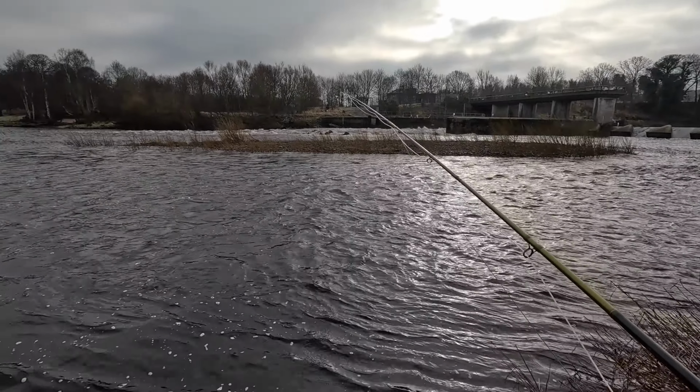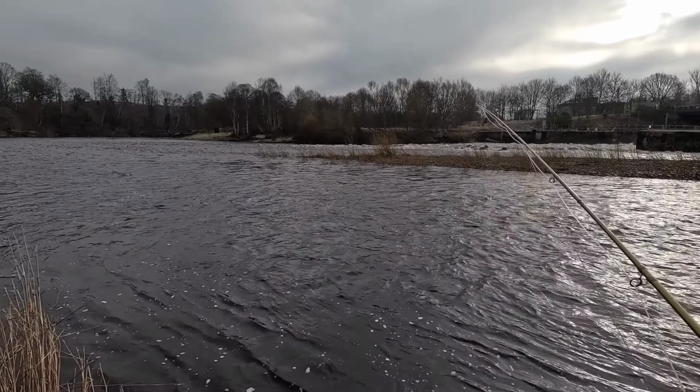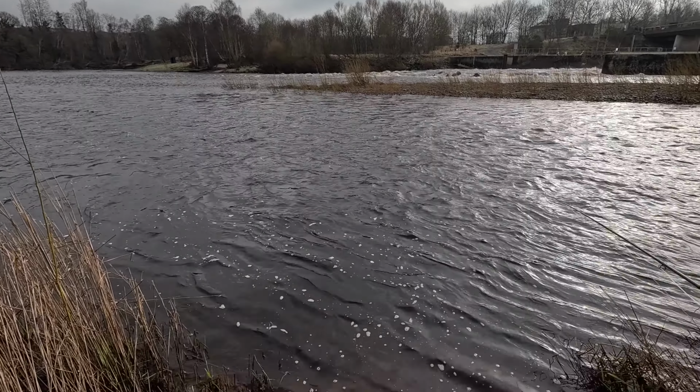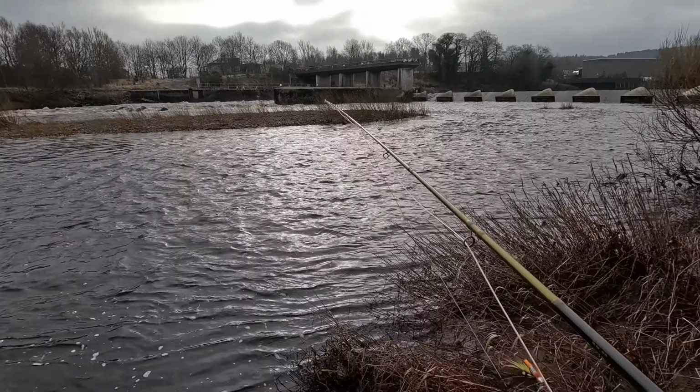Anyway, that's Bywell on the other bank. That's where you saw me having an absolute nightmare this time last year with my casting. And whilst I was having that nightmare, I watched a guy on this bank catch a fish. He went in further down, and it was just under that broken water there where he hooked it. But I thought, I can't resist having this little deep channel here. I'll just put a fly through that just in case there's anything resting up. So anyway, here goes, number two session of the year. I'm looking forward to this.